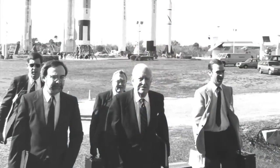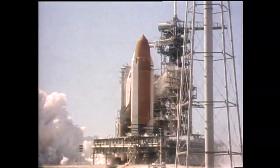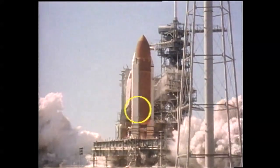The investigation, headed by former Secretary of State William Rogers, would fault a solid rocket booster O-ring, rendered defective by the bitter cold. But the commission's findings also address the human factor, the role played by shuttle program managers in sending Challenger aloft that day.